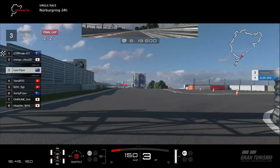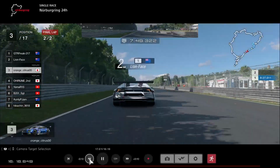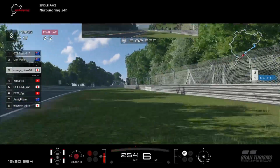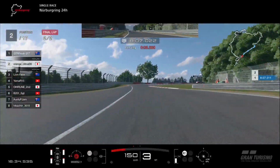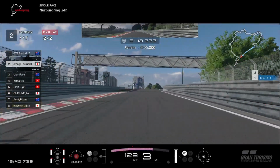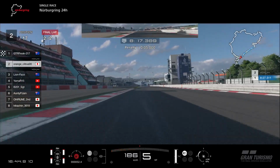Once again. And from his perspective, I did give him a little bit of a tap off. Didn't mean to. It's really fast through there. See, I should have got a penalty for that, really. I wasn't off the track when I hit him. Bit of a shame for him, really. Unlucky. Unlucky the penalty gods gave it to him that time.